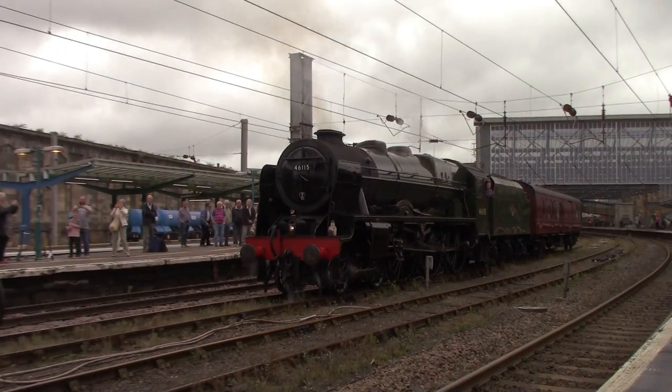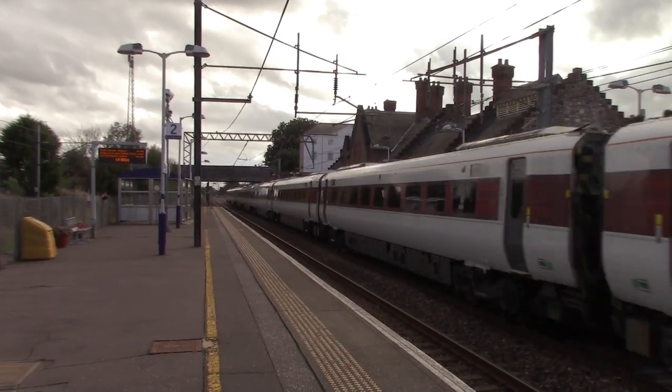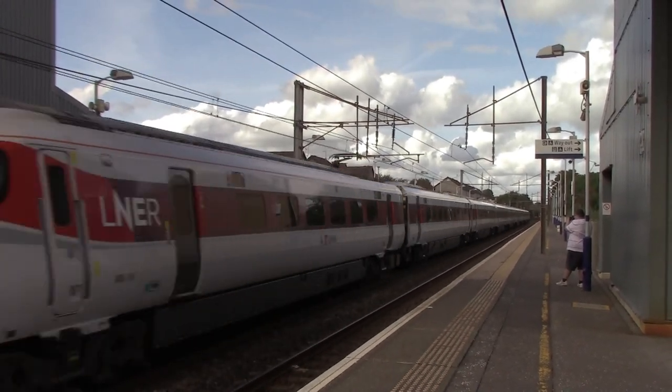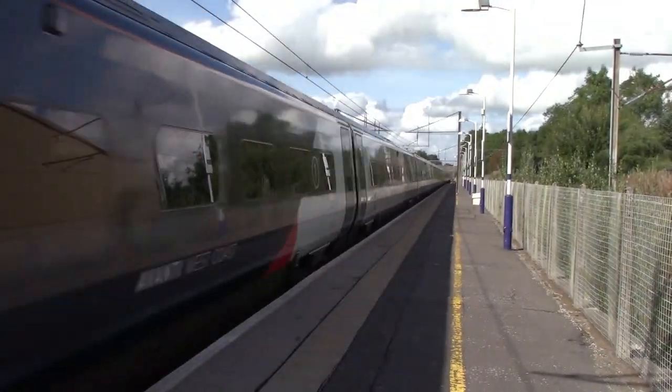After Carlisle, went up to Lockerbie, and again, we went to Scotland. Nice and busy in Scotland again, even though it was only for an hour and a half. We were visiting more diverts for the East Coast Main Line, with more LNER Azumas. We even got the London King's Cross to Inverness service on the West Coast Main Line, flying through Lockerbie. But also we got the TransPennine Express and the Avanti West Coast services and some freight.